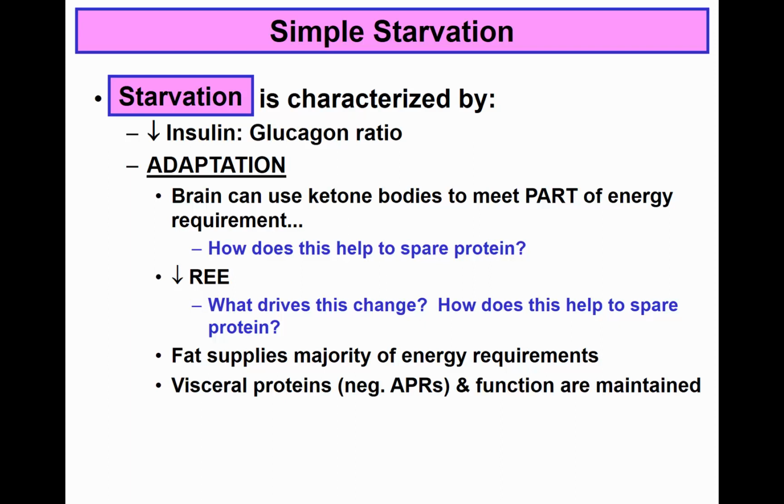And we maintain the negative acute phase reactant proteins. We've got a large pool of albumin in that interstitial space. It's huge. We tend to maintain the blood level when we're in simple starvation, keeping albumin up so we're not edematous. Not until pretty late in the process of starvation do we get the combination of energy deficit and protein deficit, marasmus, kwashiorkor, or whatever.